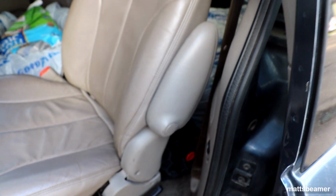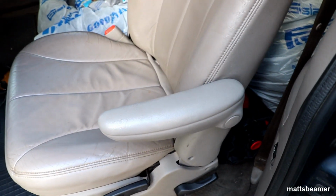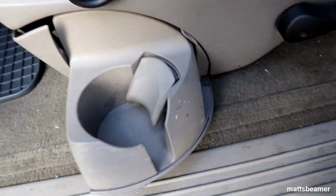A quick look at the rear seat allows us to see that the seats can be adjusted and removed. They have headrests and armrests and a sneaky cup holder just down here. Sorry I can't share much detail for the rear of the car for obvious reasons, but it's how it goes sometimes.